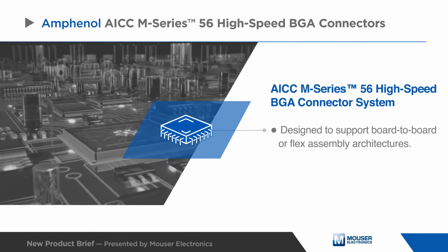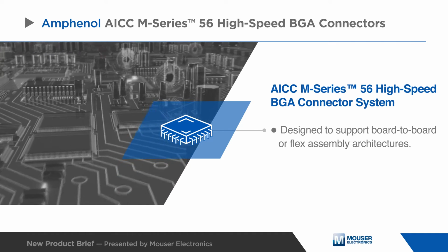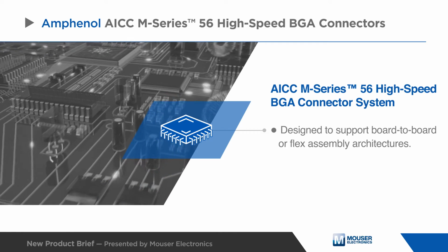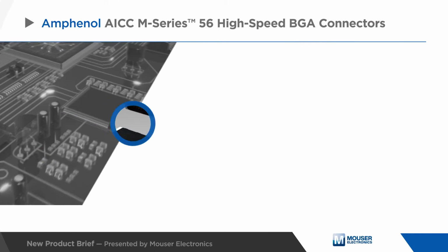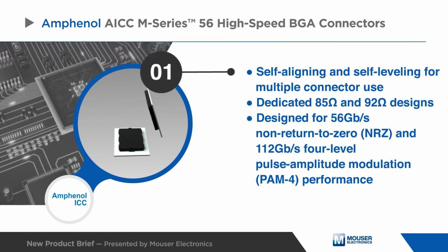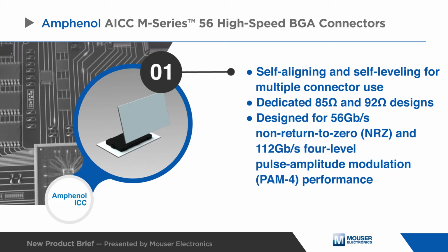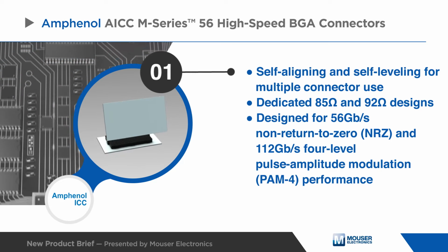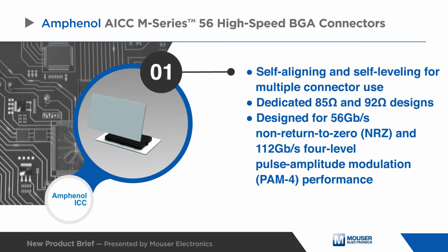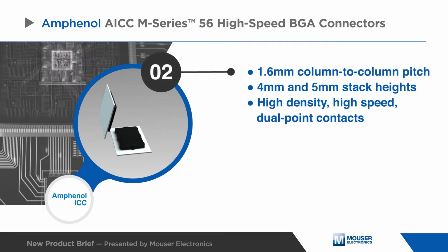AMPHENOL's M-Series 56 high-speed mezzanine BGA connector system is designed to support high-technology products in board-to-board or flex-assembly architectures. These self-aligning and self-leveling connectors have dedicated 85-ohm and 92-ohm designs and feature a next-generation differential pair contact design for 56 gigabit per second non-return to zero and 112 gigabit per second 4-level pulse amplitude modulation performance.